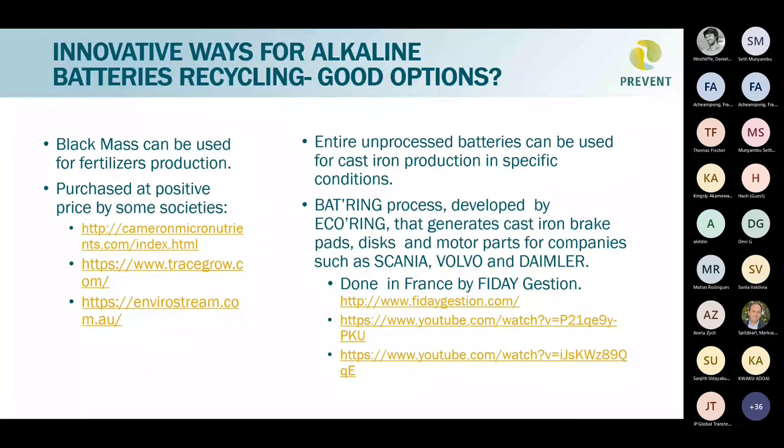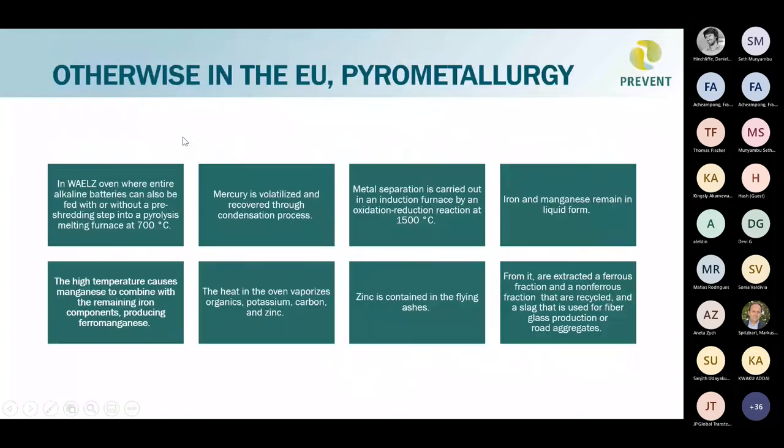This is the pyrometallurgical process. We are running out of time, so the conditions of operation are written over there. I talked about it a little bit already, but this is in more detail, where you see the temperature needs to be very high.